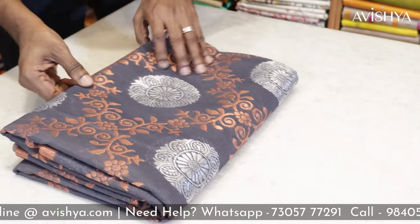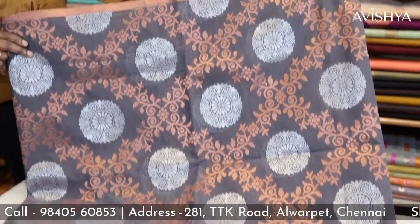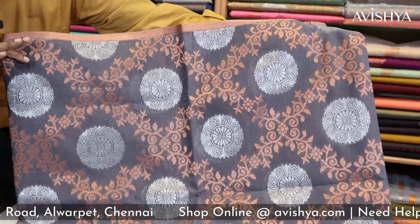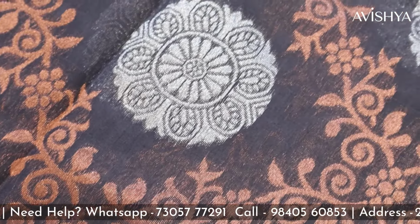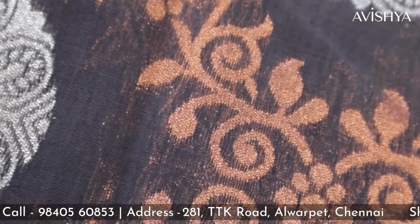Now, let's look at this beautiful, lovely South silk cotton from Tamil Nadu. I'll just open out the saree for you. Gorgeous, wonderful elephant grey, and on that elephant grey background, the silver zari motifs and the copper zari motifs are looking stunning. The color combination is really elegant, and the weaving is very tastefully and very exquisitely done.